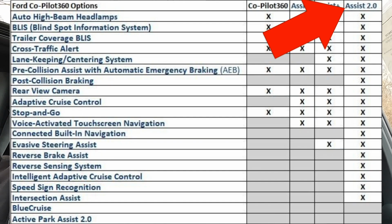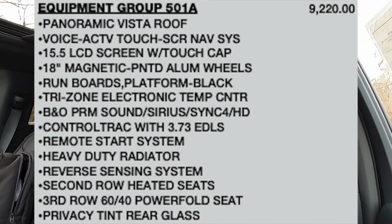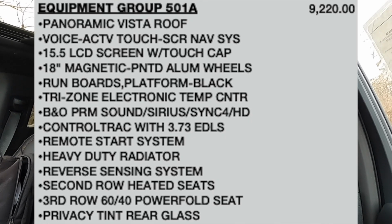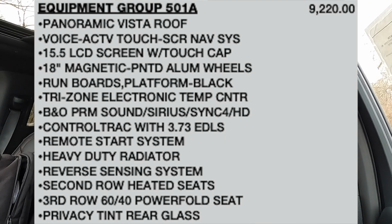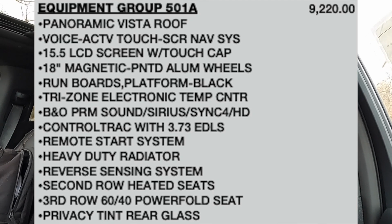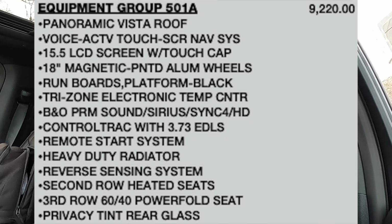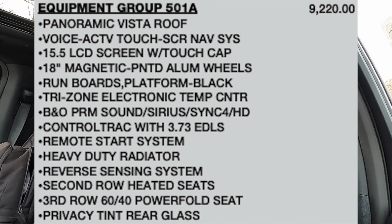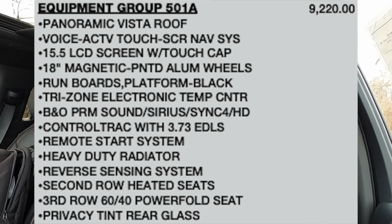I'll list that, we'll put a little screenshot of what comes with that on screen now. You also get the 12-speaker Bang & Olufsen sound system with subwoofer. You get the 12-inch digital gauge cluster, the panoramic roof, voice-activated touch navigation system, those 18-inch wheels, those black running boards. You get 3-zone climate control. You get the 373 limited slip rear differential. You get remote start. You get the heavy-duty radiator. You get backup sensors. You get the heated second-row seats, and you get the power folding third-row seats, as well as privacy glass for the second and third-row passengers.